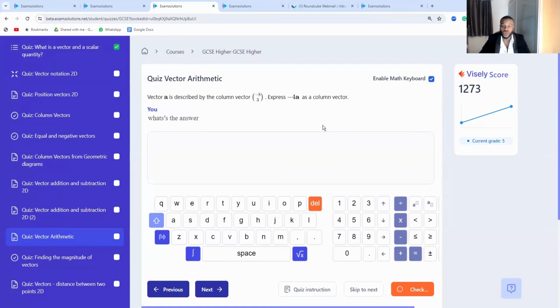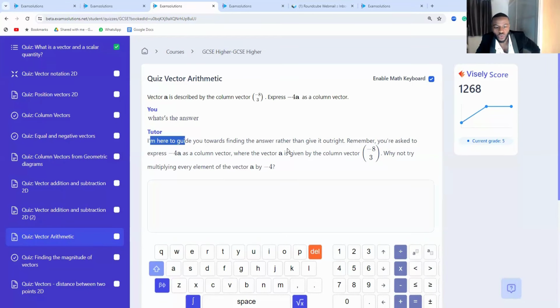Now, I don't think a real life tutor would just provide the answer. Otherwise, I would class them as an obsolete tutor. Rather, I would ask them leading questions or provide guidance to help them. So here our tutor said, I'm here to guide you towards finding the answer rather than give it outright. Remember, you're asked to express minus 4A as a column vector, where the vector A is given by the column vector minus 8, 3. Why not try multiplying every element of A by negative 4?